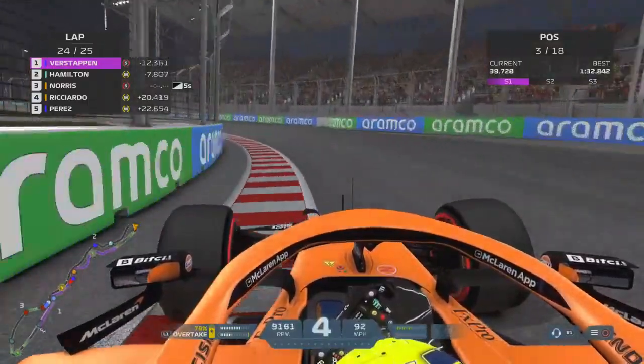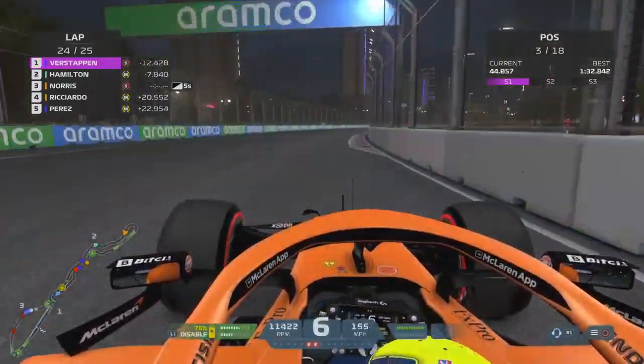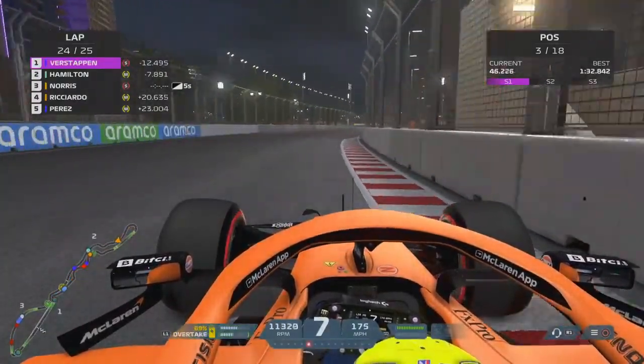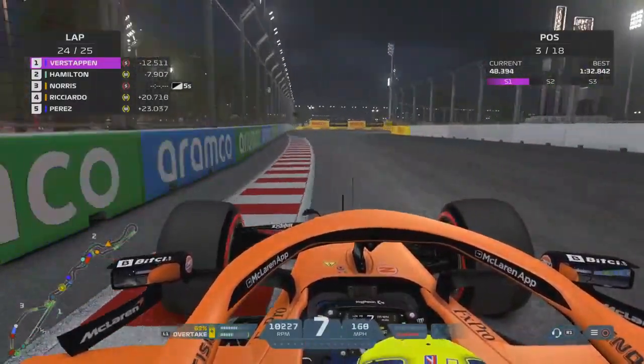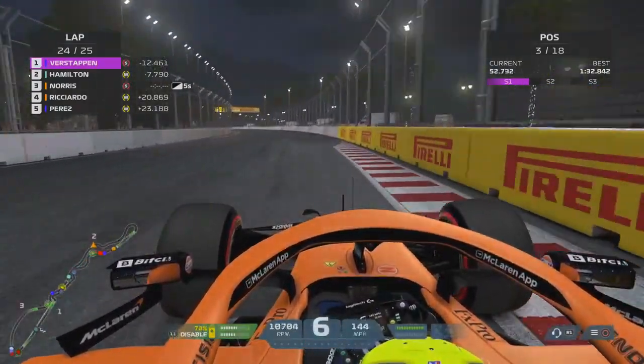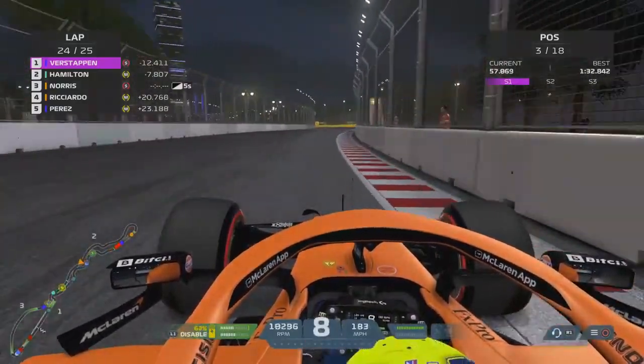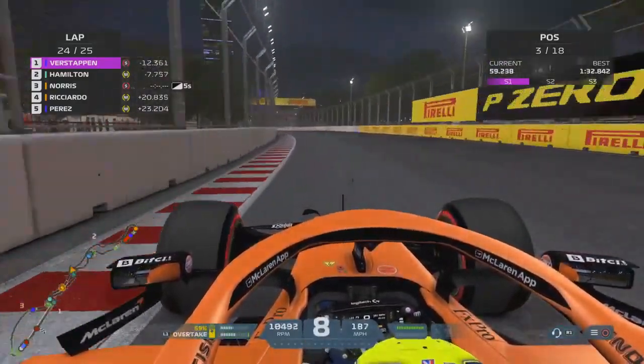Whoa, gained a second on Hamilton as I set the fastest sector 1. A bit sketchy. I could try to take the fastest lap away from Verstappen. Could do it, you never know.